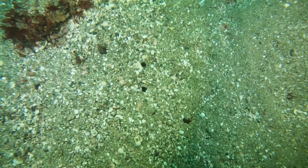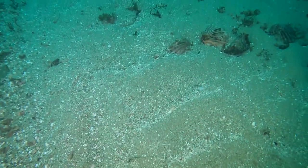Look at all these round holes. Not quite sure what they are. Some sort of worm.